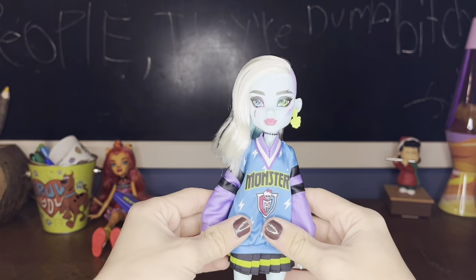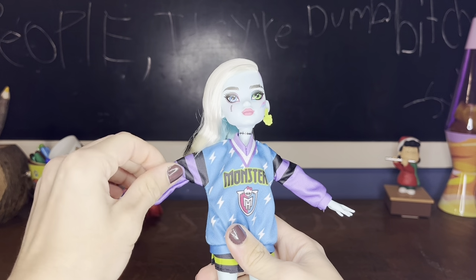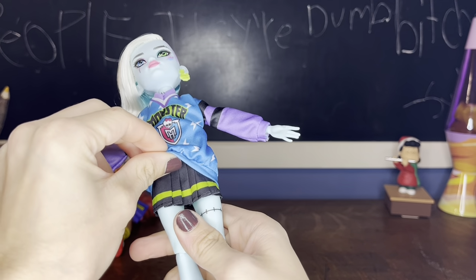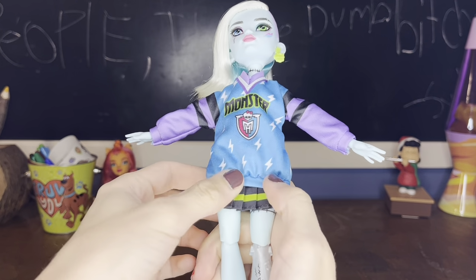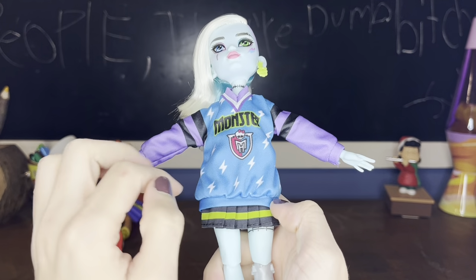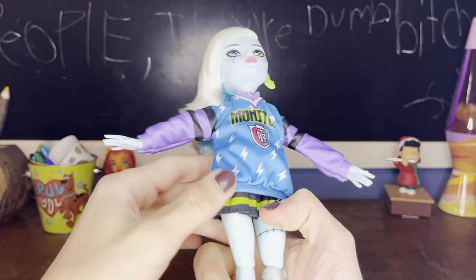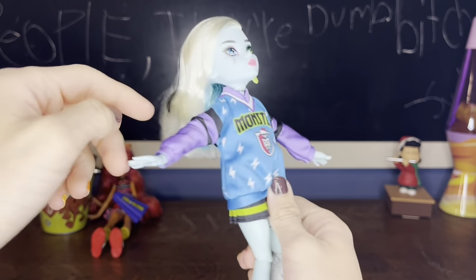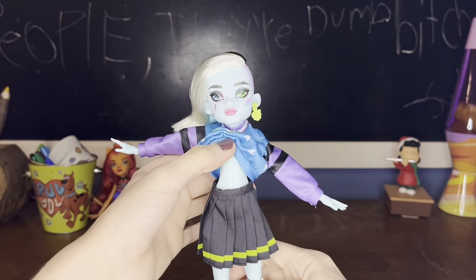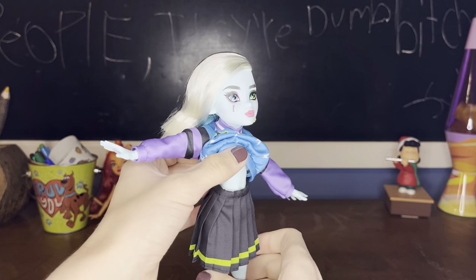And then for their sweater, it's oversized and really cute. I love this little sweatshirt. It's made out of the same jersey feeling material as their varsity jacket, and I like it. It has little trims right there, and a little collar trim right there. It says monster right there, lightning bolts, purple, blue, really nice. And then wait, does it velcro in the back? Yeah, it does. And then they also have this pleated skirt that is pretty high, and it has a little lime green stripe.